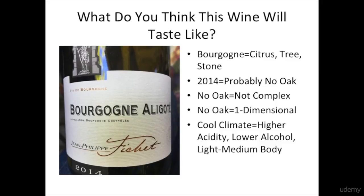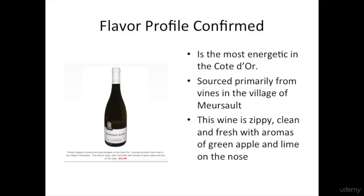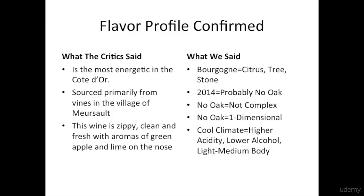So let's take a look at what the critics have to say about this wine. They say this wine is one of the most energetic wines in the Côte d'Or, good. The grapes were sourced primarily from the vines in the village of Meursault, which is actually a region in the Côte de Beaune, which is our Manhattan area. And they also say this wine is zippy, clean, and fresh, with aromas of green apple and lime on the nose. And that's kind of what we just talked about, flavors of green apple and lime. I mentioned citrus fruit flavors and lean tree and stone fruit flavors. So that's kind of just what we said.